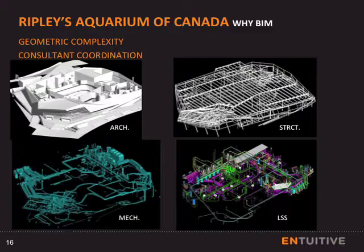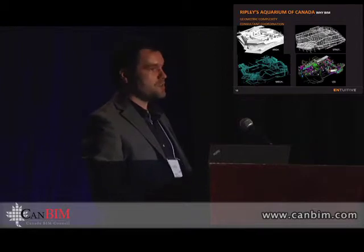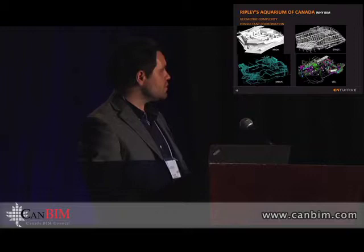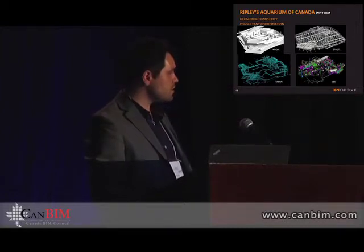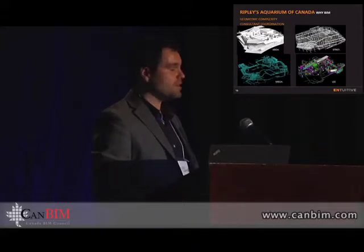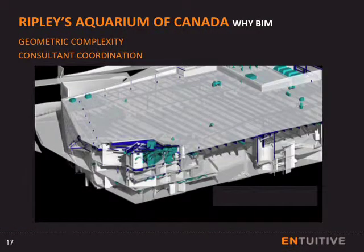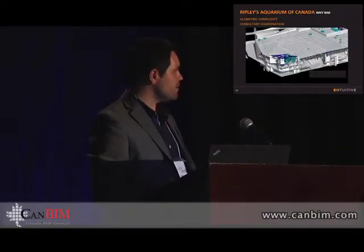There was also the coordination aspect. A lot of people made the analogy that this project was similar to a water plant. Aside from trying to snake all the structural through the architect's model, we had to snake all the mechanical as well. And on the bottom right-hand corner, you can see there was a whole separate system that had to intertwine, and that was all the life support systems for the various water tanks. Throughout the project, there were various times where we would overlay models and make sure that everything fit.